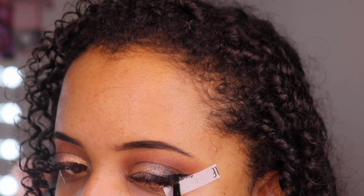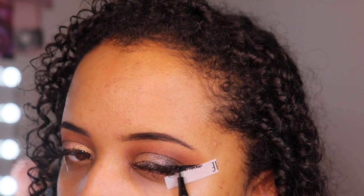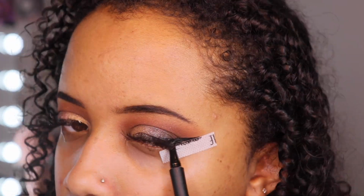Okay, so I'm actually really impressed with this liner because I found that sometimes with felt tips, they're not super malleable and they're really hard to move and they can be really stiff, making it hard to just go with the shape of your eye. But this is actually very, very flexible. I don't want to say flimsy because it is sturdy enough to where it's not like going all over the place, but it is just gliding onto the eye so smoothly. It feels like a cushion.